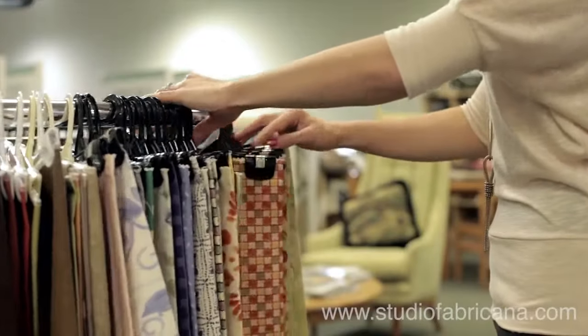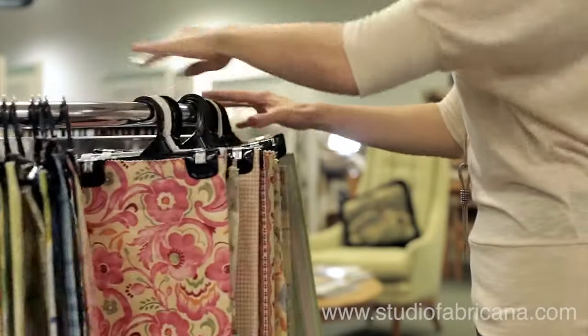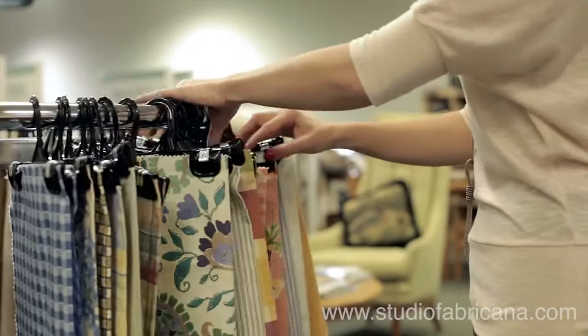You'll also find samples that you can special order from. Instead of cutting from a bolt and committing, take a few samples home, test them out against your own decor, and find the perfect match.